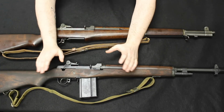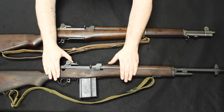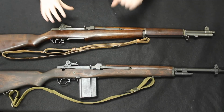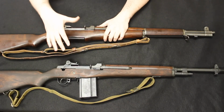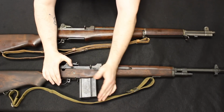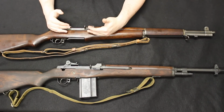Now during the trials, it was actually looking probable that the US would have gone to an FAL variant, but instead they went with the M14 design. Now, there are basically some subtle changes where you move from the M1 Garand into the M14. Some of the big ones obviously being that the M14 is designed to take a detachable box magazine, 20 rounds here, instead of an 8-round M1 clip.